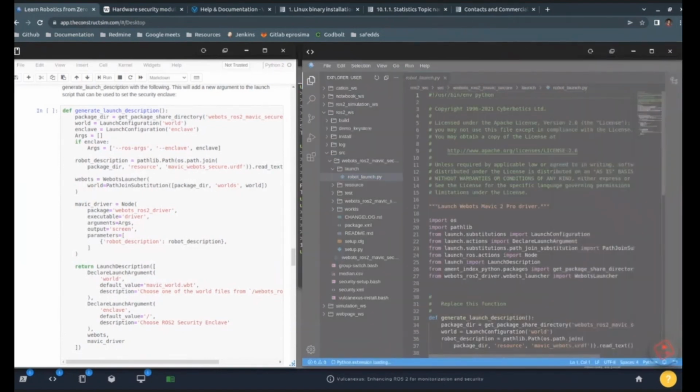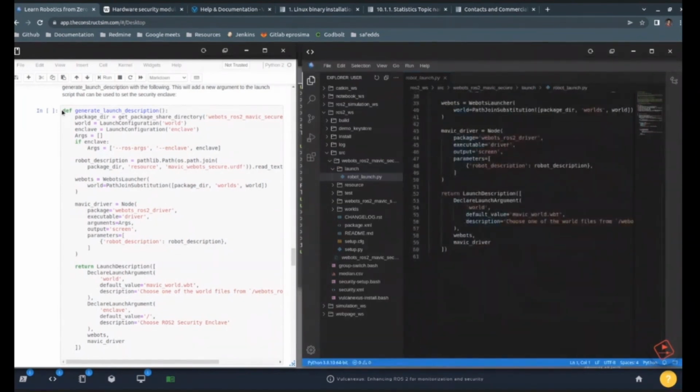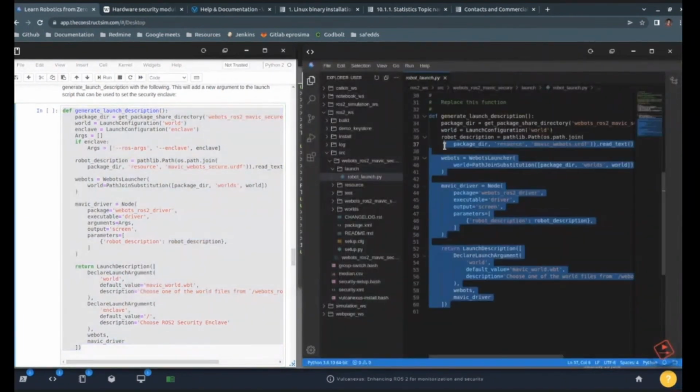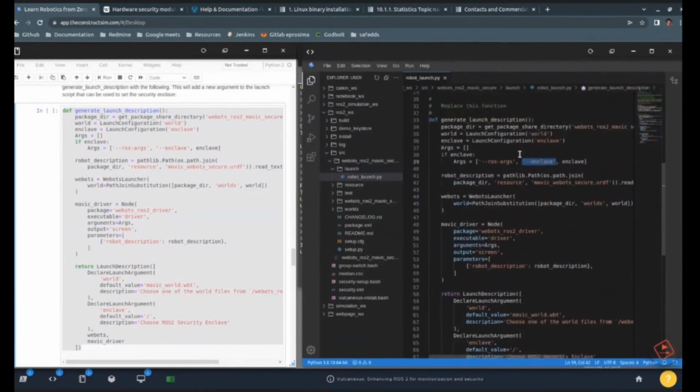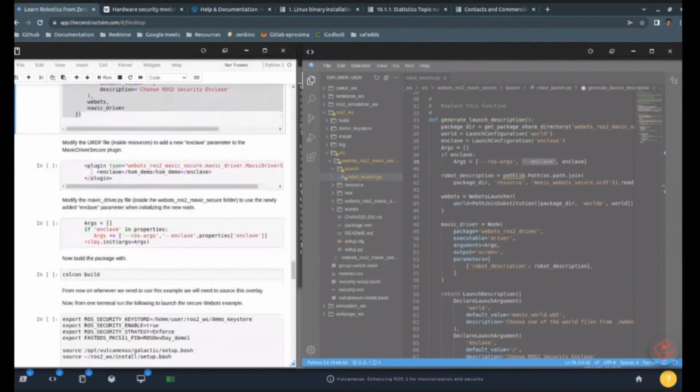This only has one function. So we're going to substitute that one. What we're doing here is we are adding an enclave parameter, so we can actually pass the enclave to the simulation. That's everything we're doing. So be sure to save that. I will do this very quick because we're running out of time.